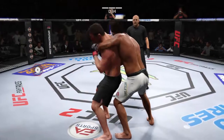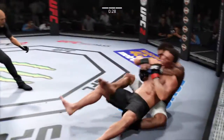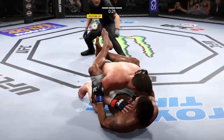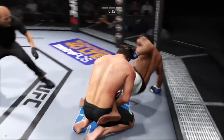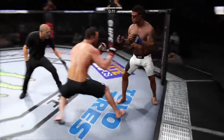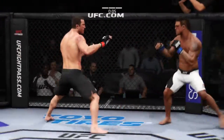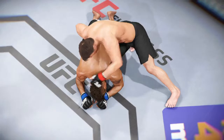There he goes. He moves to the back. And he hits a beautiful trip here. Great transition to top position. Joe, both of them stand up here. Man, he was looking for the knockout there. Sonnen gets the takedown. This fight goes the distance, and now we await the judges' decision.